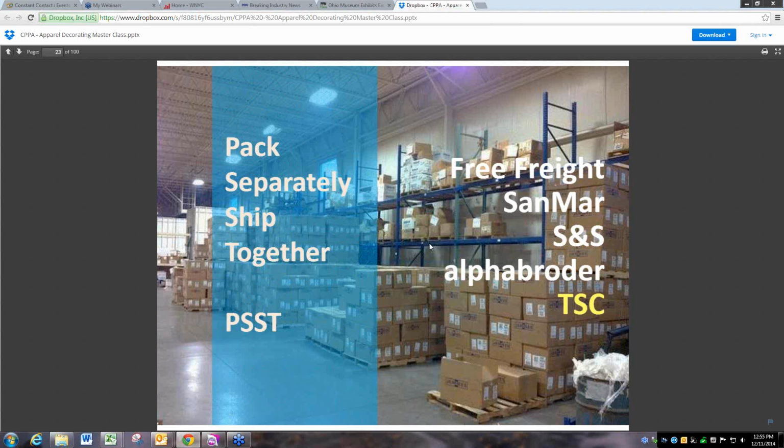Cutter and Buck is $200 for their click line only. Heritage is $50, which is probably only a couple pieces. Rivers End is $100. Tri Mountain is $200, and TSC is $200. So it's free freight, but there's a minimum purchase for that group. Okay, and if you've got any questions, my email is going to be at the end of the presentation, and I can give you that list also.